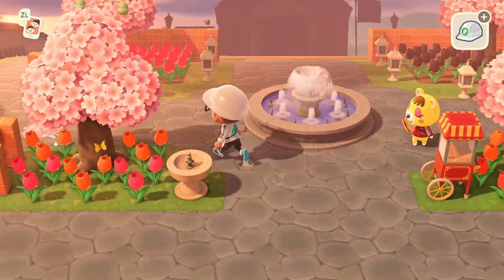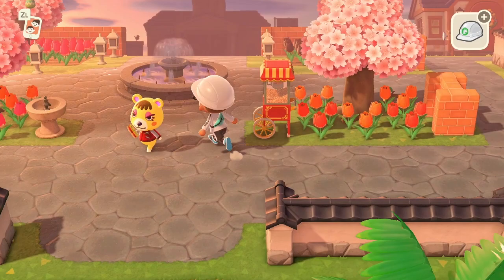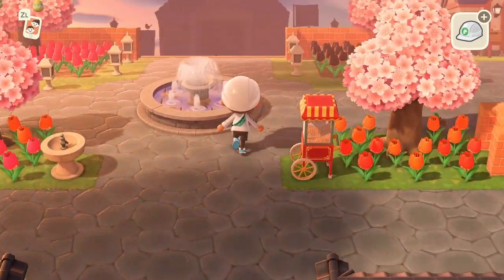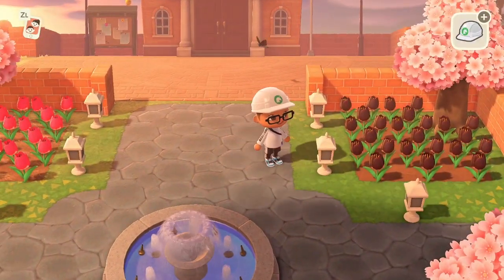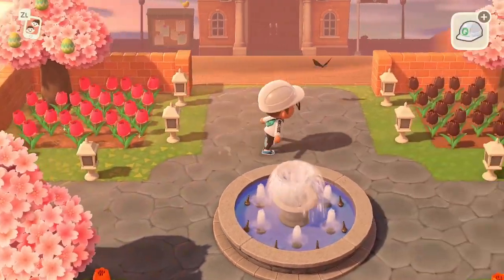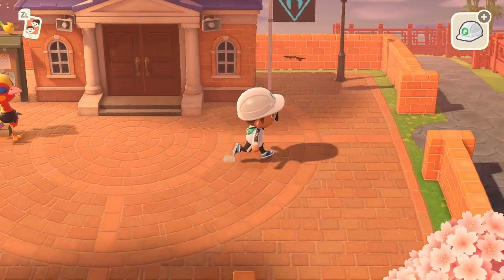So this is the little entryway plaza to the Resident Services Center. I was able to stumble upon a rare tulip island earlier this week, and so I decided to go ahead and plant those all around in front here. I love when it gets dark, actually, because then the garden lights turn on and it looks really, really pretty here. So we got some pink tulips and some black tulips on the side, and then just an encompassing wall around the resident services here.